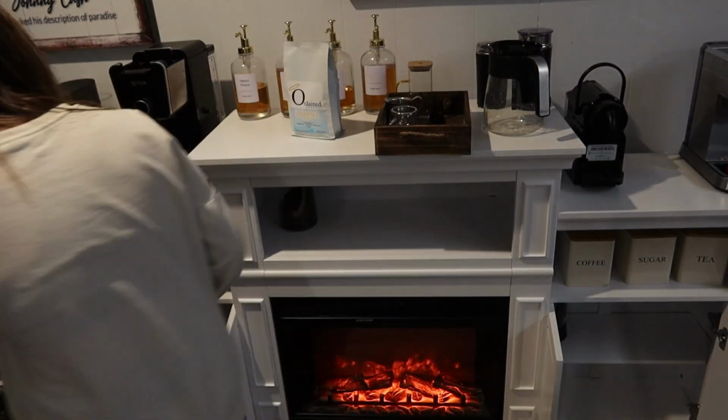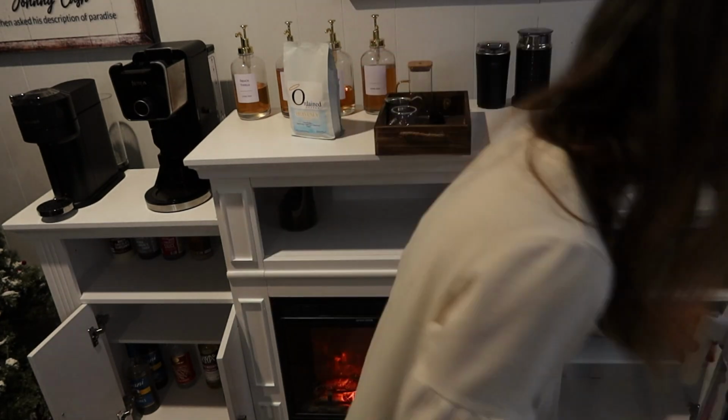And then I have a French press under there. I don't use it, but I do think it's really strong when you do use it.